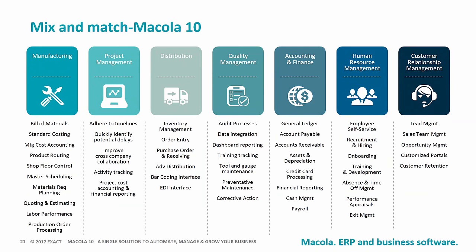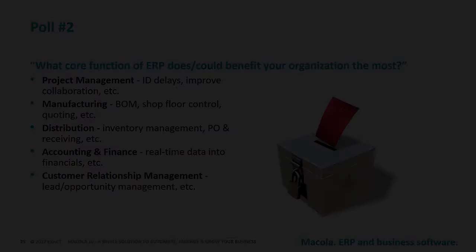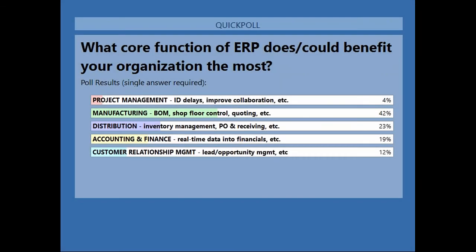Now, regarding this feature and functionality, I promised a second poll, and here it is. So Julie, if you can, go ahead and kick this off. What core function of ERP does or could benefit your organization the most? So it looks like there is another clear winner here, Steve, 42% manufacturing. That's BOM, shop floor control, quoting. What do you see from this, Steve?